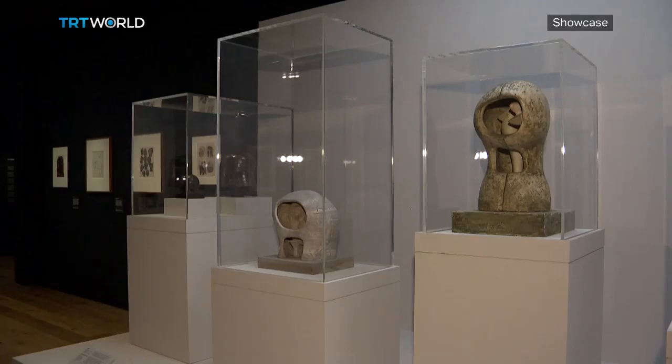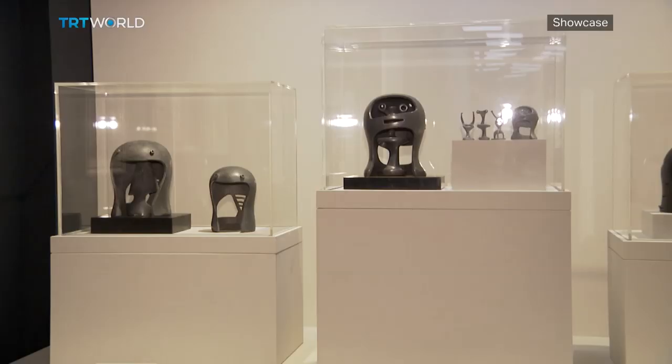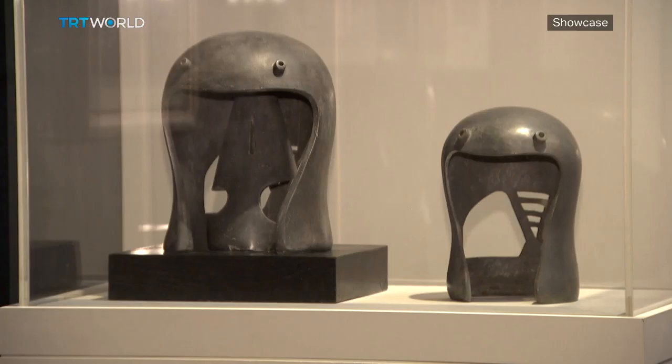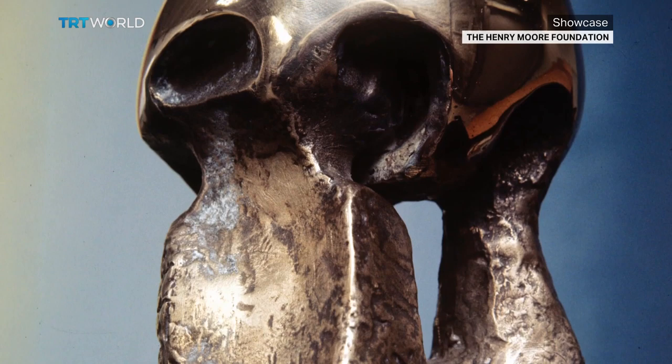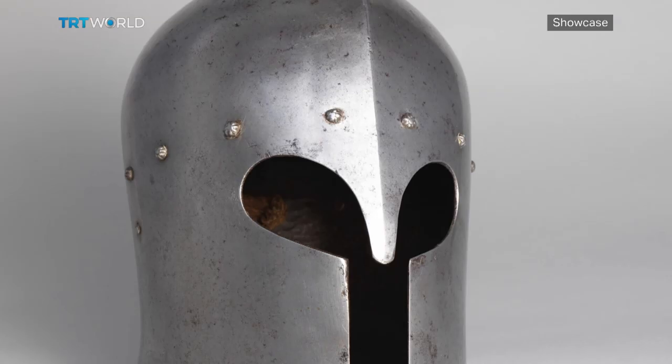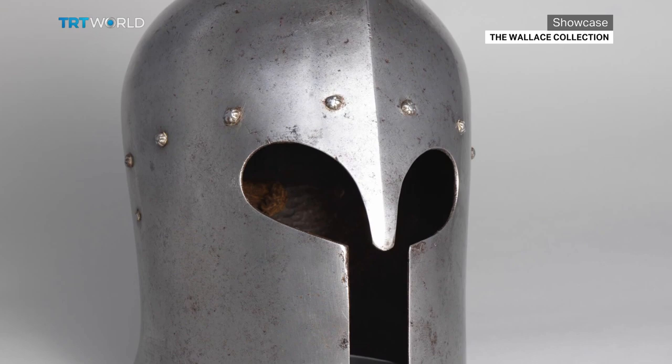The series is minimal, with just 7 official helmet heads. Seen side by side, the similarity between the sculptures and the armor is striking. Tobias hopes the exhibition will not only shed new light on the helmet head series, but get people to see suits of armor from a new perspective.